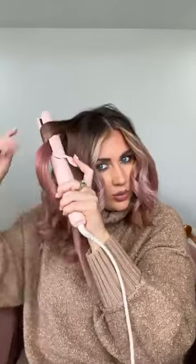I also love this because you don't have to be nearly as careful as you do with a wand or a curling iron. It's just such a good tool. Just rotate.